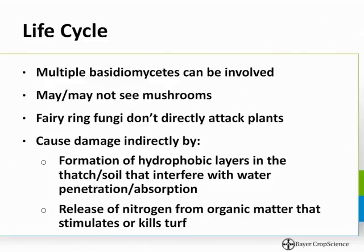And secondly, fairy ring can also cause damage from the release of nitrogen from those fungi working on the organic matter, and that will either stimulate the turf, causing it to turn green, or it could be to the point that it will actually kill the turf, from essentially the same symptoms as a fertilizer spill.